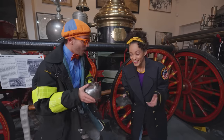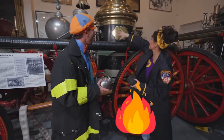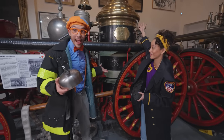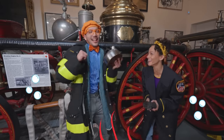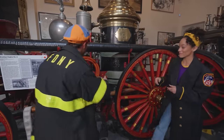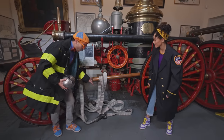That's silly. Ooh. And would they use this? Yes. They would use this coal. They'd burn the coal, start a fire right in here. Whoa. So imagine that this is like a giant kettle. Had water in here, fire down below. And it would boil. And then the steam would help to make the hose work. It would turn all these gears and all the parts of the machinery. And then would make the hose work.